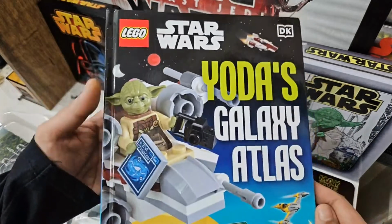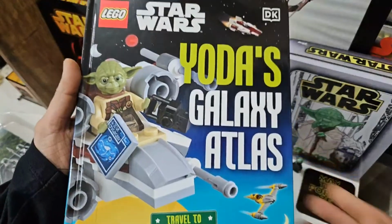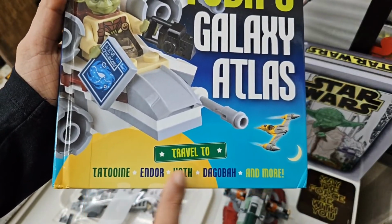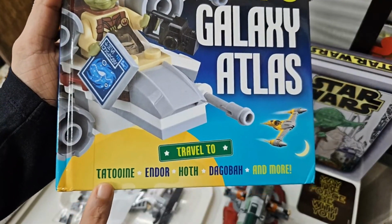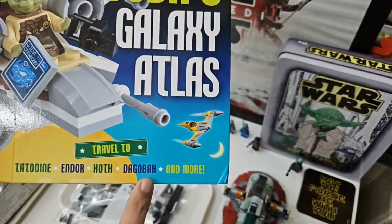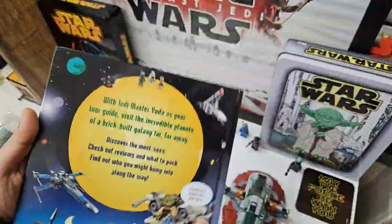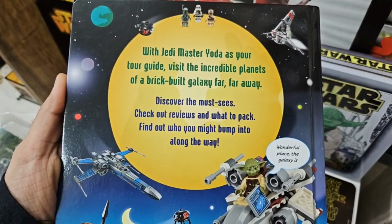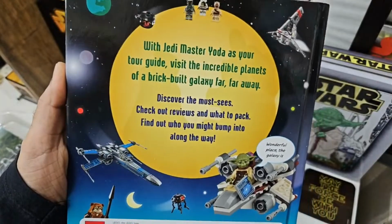Also, this just came in. This is a Star Wars Yoda's Galaxy Atlas. This contains brief details for all the Star Wars planets. Tatooine is my favorite, and it starts with it. Endor, Hoth, Dagobah, and more. This book is a must for all you Star Wars followers or fans out there. Lego Star Wars, of course.